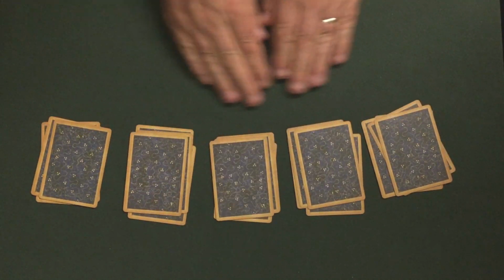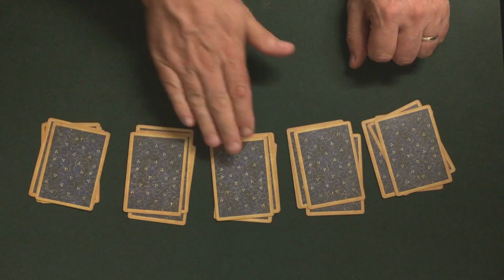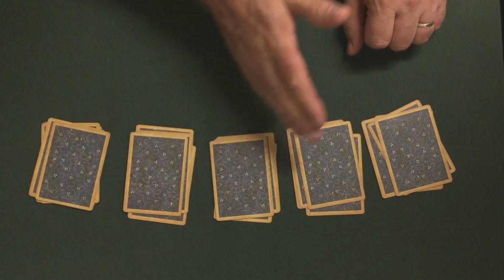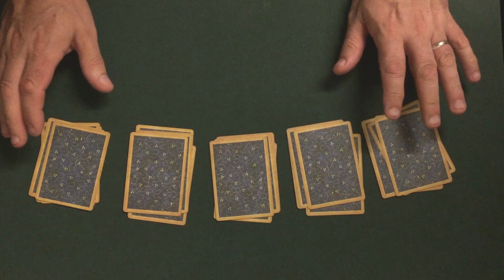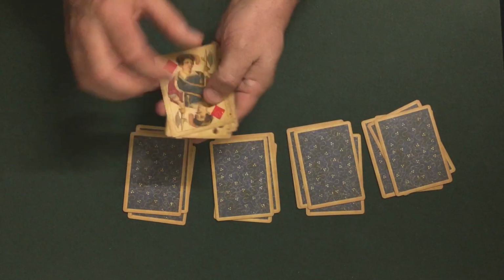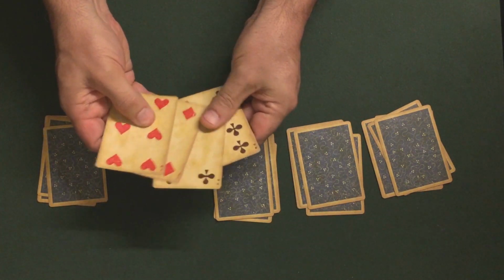Now you can number these if you want, as we did in the performance: 1, 2, 3, 4, 5, but it doesn't have to be. You ask them to look through every single packet and not give any indication when they find their card. So they're going to go through. Now we're looking for the Ace of Diamonds because that's our card.